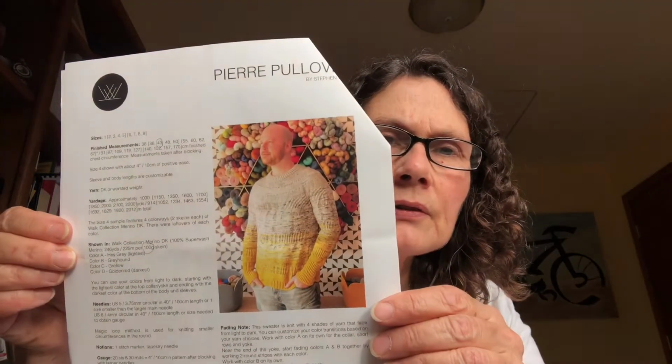I just happened to have, using as a bookmark, the Pierre pullover pattern. So this is what it looks like. This is an old pattern. It's been corrected since, so hopefully I'm not giving anything away, but I do like that color combination, although I picked a different color combination. I probably put purple in it because I'm a big fan of purple.